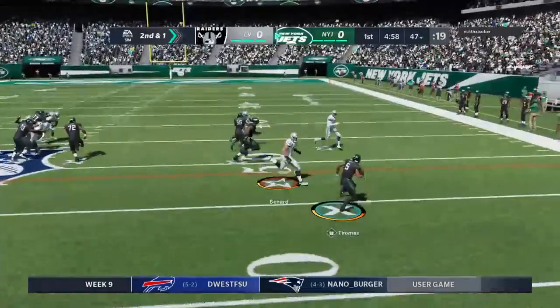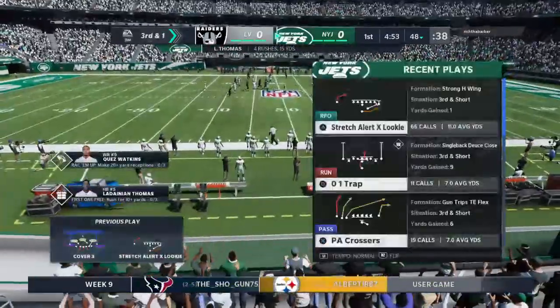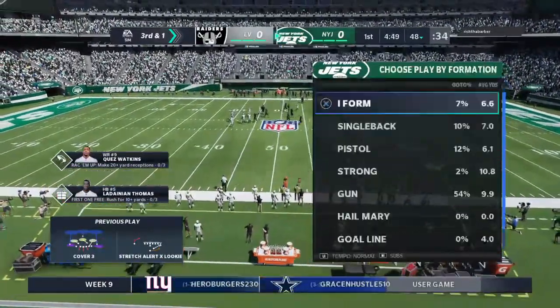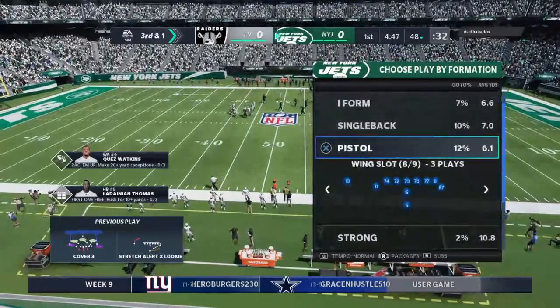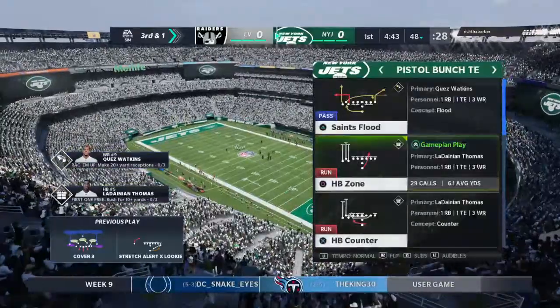Now they try the right side here. Only a yard on the pickup, so from a good situation on 2nd and 2, it's now 3rd and 1. I know that speed is the hallmark of today's NFL game, but the key to good rushing defense is still having your linebackers set the edge.